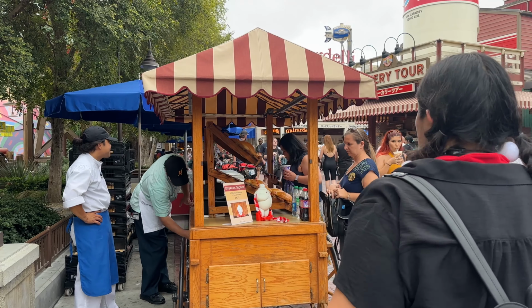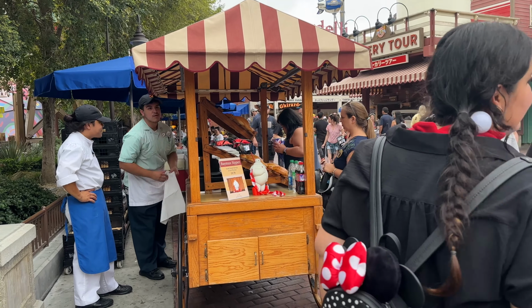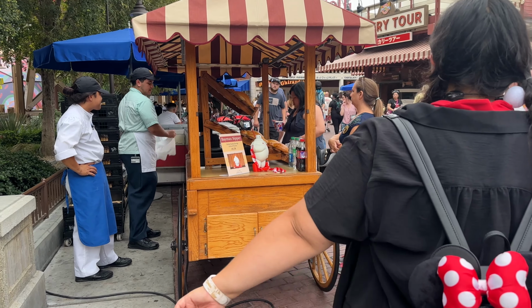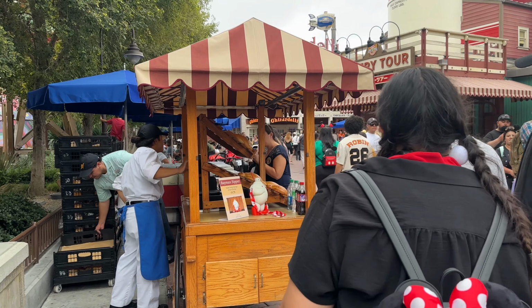I'm currently waiting in line to get myself the Baymax bread because he is so cute, but they also sell the Baymax zipper here for $19.79. The wait so far has been about 10 minutes and it does move quickly, especially if you know what you want, but I'm excited for the bread.